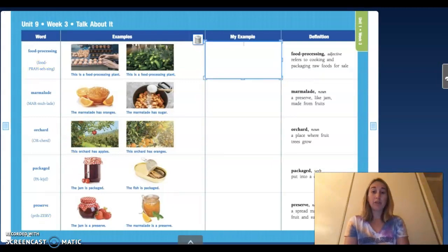Okay, my friends, now we're going to write a sentence using the word food processing. Like I said, food processing is a process in which farmers send either their vegetables or their eggs or whatever it is to a factory. The factory packages them and then sends it to grocery stores where we can buy it.